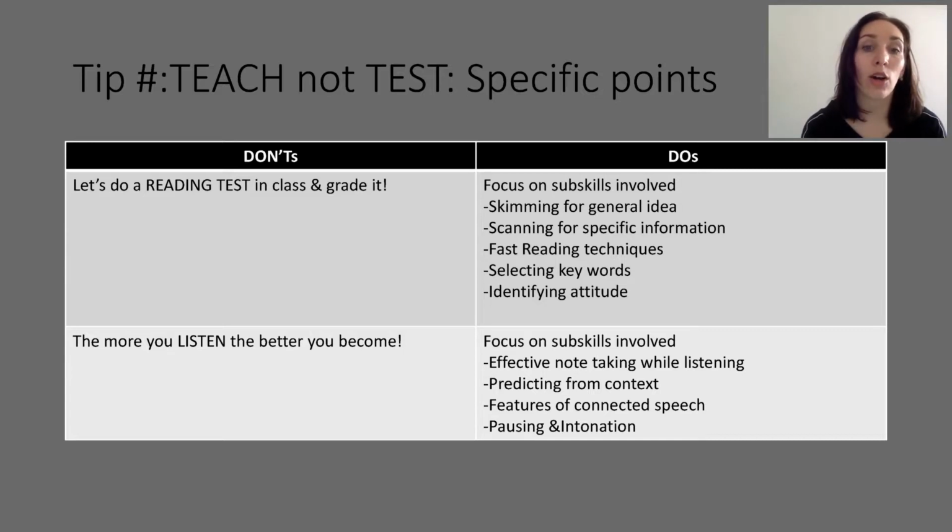The second thing I often hear from inexperienced exam teachers, whenever the students ask for help with listening, they tell you: you just have to listen a lot. The more you listen, the better you become. Well, this, in my view, is wrong. This is really wrong, and I'm not the only person in the world who thinks that.